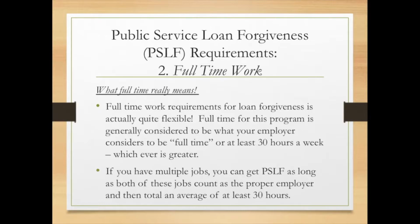So say you have a job that is full-time, but maybe it's 30 hours, or 38 hours. That's okay. Since you're full-time, that'll be fine and you'll qualify for public service loan forgiveness. So it doesn't have to be only 40 hours. Now, what if you have multiple jobs? That's okay too. You can still get public service loan forgiveness, but both of those jobs have to count as a proper employer for public service loan forgiveness, and it has to total at least 30 hours.